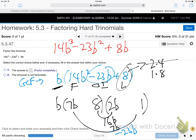Can you read all that scribble in there? Can a 16 and a 7 make minus 23? Yeah, if they're what? Both negative, huh? If you lose $16 and lose $7, you lost $23. That's correct. Both negative on this one.